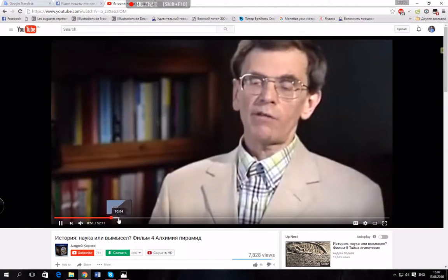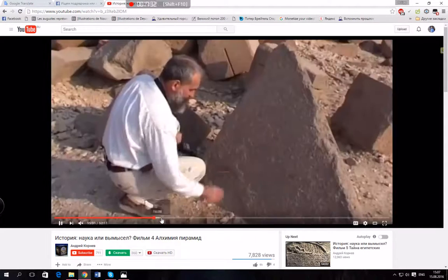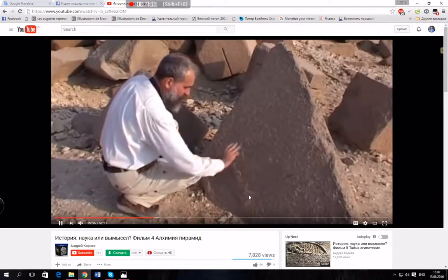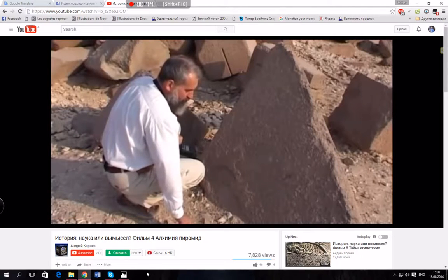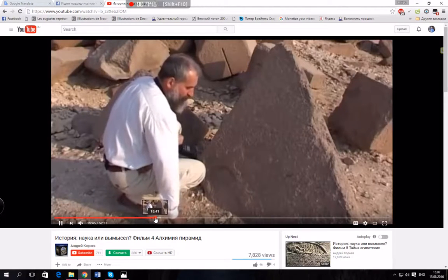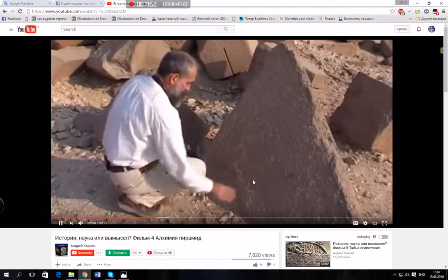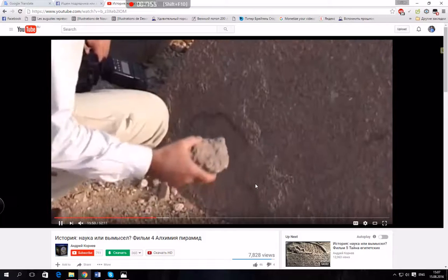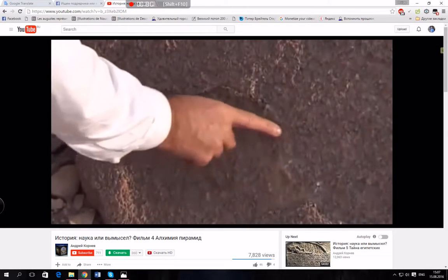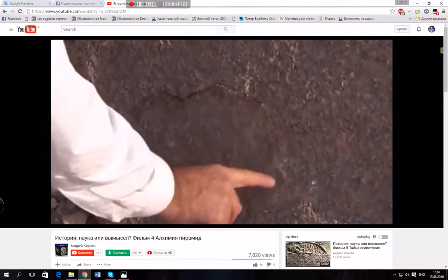And okay, let me just fast forward to the plate. Okay, so he was knocking off this granite block, just a little piece, to check and make an analysis. And he's saying that it's composed of granite, sand, and some sand, actual sand, which is making it cheaper and more easy to construct for those who originally built it.